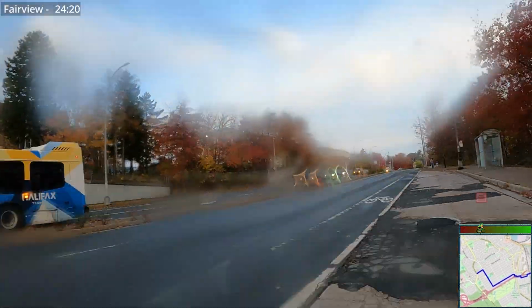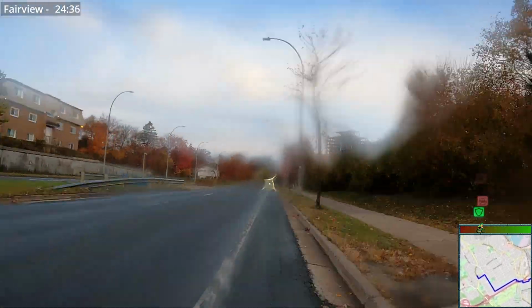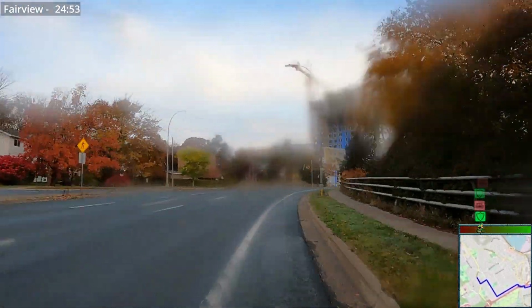Making the turn onto Main Avenue, which is a major road. These are the Dunbrack Street painted bike lanes, and I'm going to use them to head north to get to Kearney Lake Road.